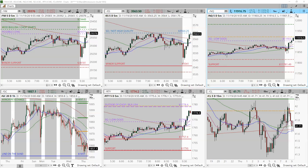Okay, we're getting some more velocity to the upside in NASDAQ, which is good. I'm also monitoring the stocks. I'm seeing a bit of a lag right now in the Dow stocks. I'm seeing Google picking up a little bit here. So that's why we're having NASDAQ pop a little bit more here.